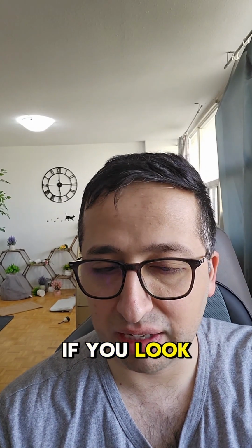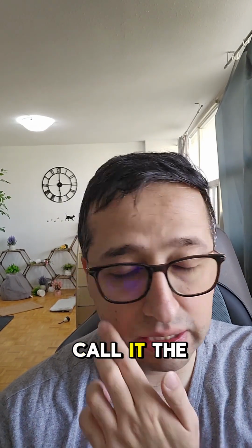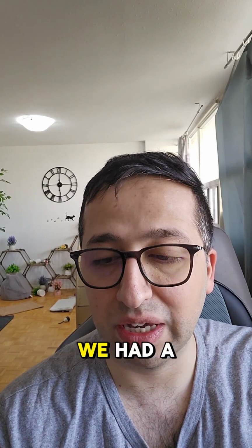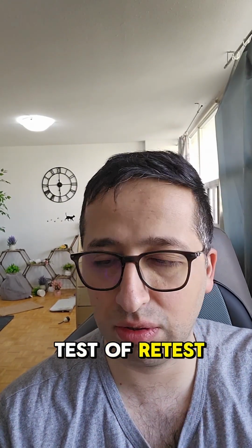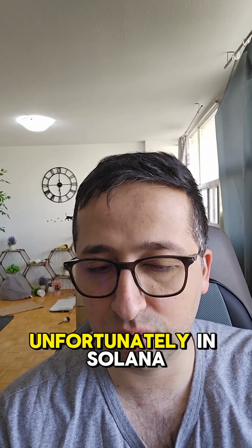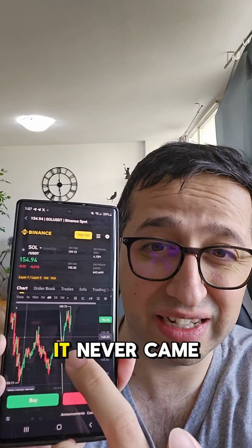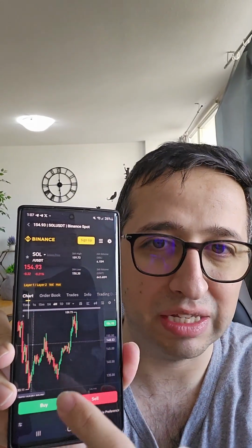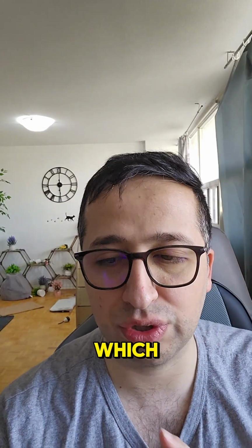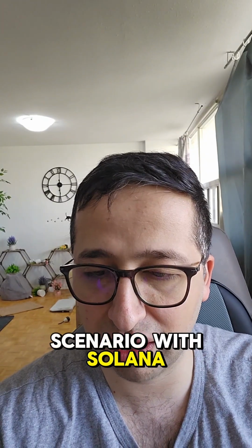If you look at the case scenario of Ethereum, in case of Ethereum, we had a retest of the support of the neckline. That is not something that happened with Solana, unfortunately. In Solana, if you look at it, when it started going up, it never came back to test the support. In case of Ethereum, when it went up, it retested and then it went up, which ensured that this is actually support to stand on, but that is not the case scenario with Solana.